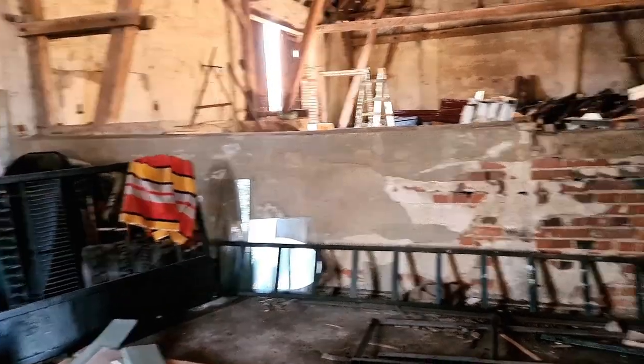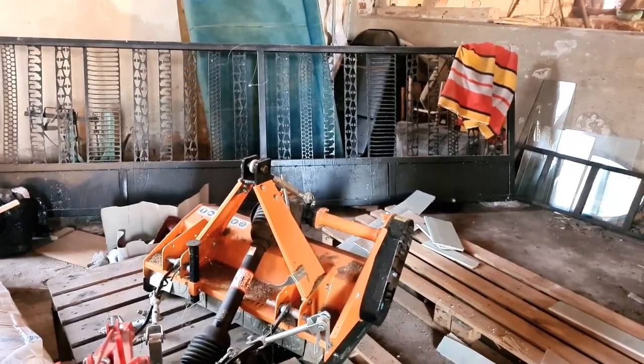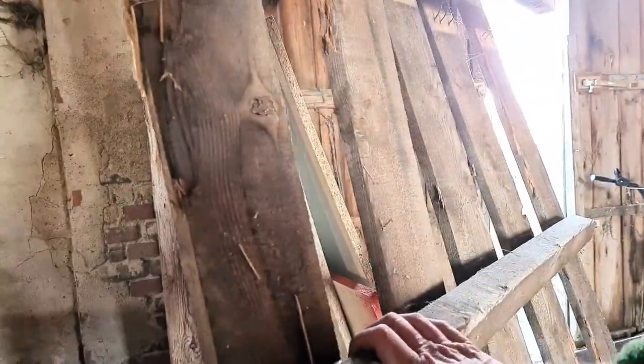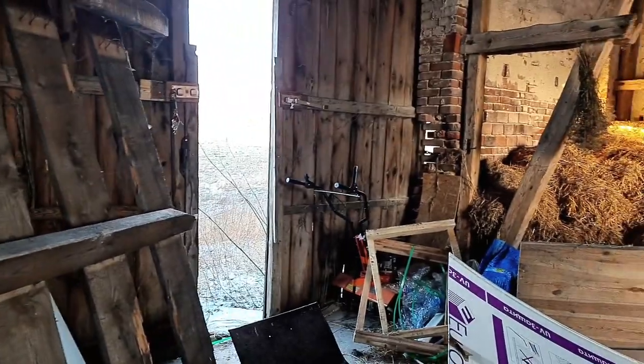I think there's some over... This is not a Euro pallet, mind. That's the difference. That's not a Euro pallet. So maybe let's stick to Euro pallets first. Well, you could use that one for the front, couldn't you? Look at this one. It's a bit wrecked. It is very wrecked, mind.